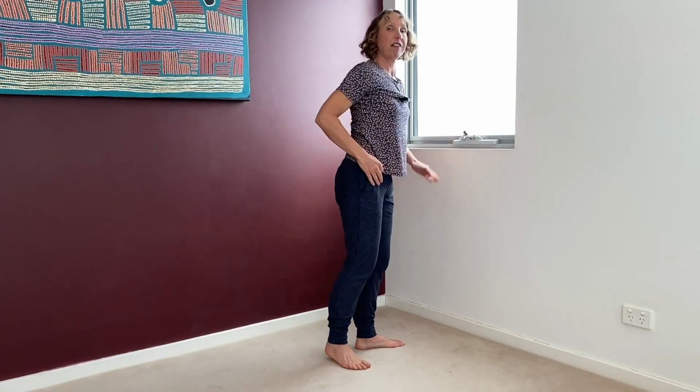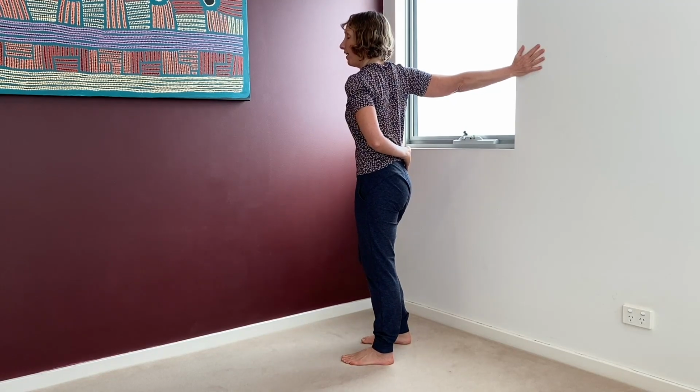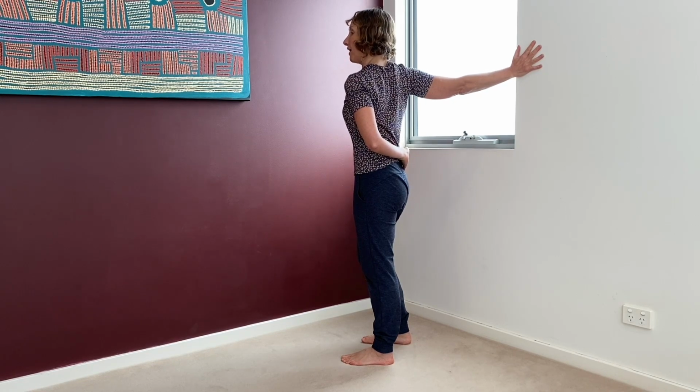Another incredibly beneficial stretch to prevent rounded shoulders is just put your hands on the wall and then try to turn your body away. So, shoulder stretch. Try to not let the shoulders pull up. Try to keep pulling down through the tops of the shoulders and keeping the length through the neck. Feeling a little stretch there.